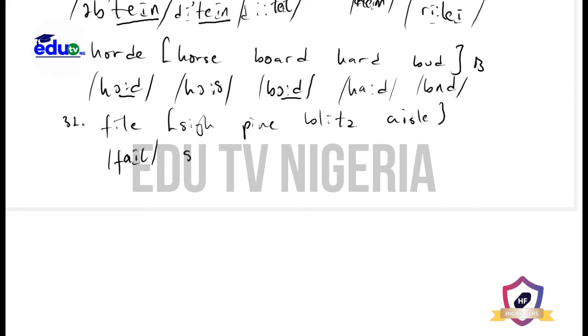So sigh does not have the L, even though it has I. Pine also does not have the L, even though it has I. Blitz is even totally different from them. Do you see that? So the only word is aisle. Now A-I-S-L-E is pronounced aisle. It's not "isol". So never you make that mistake. The S is silent, and it could also be spelled I-S-L-E. Still the same pronunciation, aisle. So option D is the correct option there.